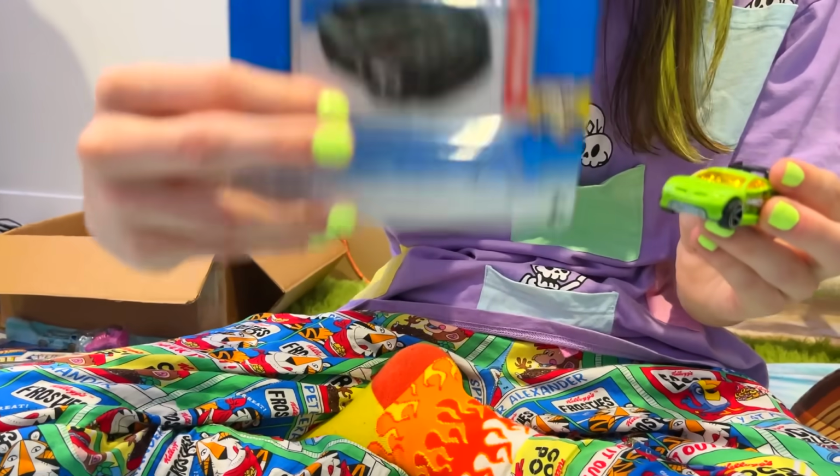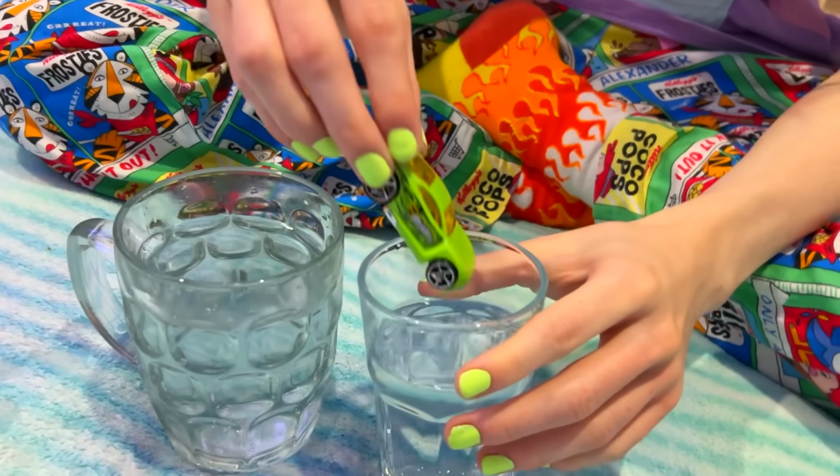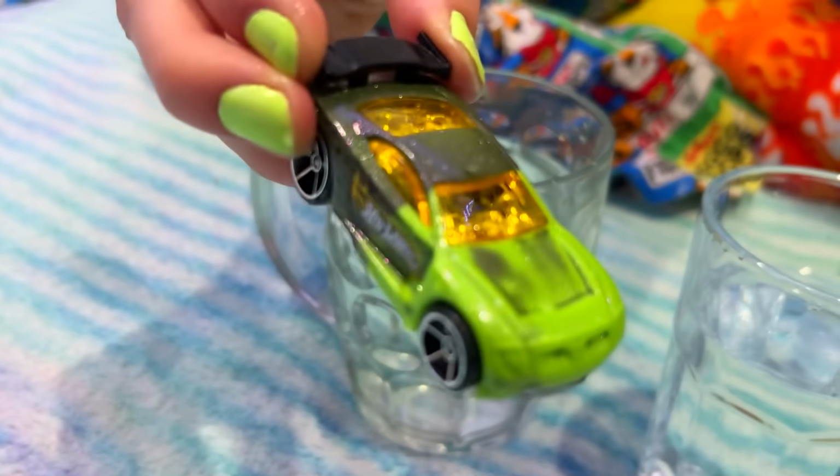Next we got a metallic car. Look how sparkly it is. Yeah, wow. Look, it's sparkly. Okay, let's go with the bit of... Now it's dark sparkly. I actually really like how it's sparkly like that. I didn't know you could do color shift and metallic. Isn't that cool? Yeah, that's cool.